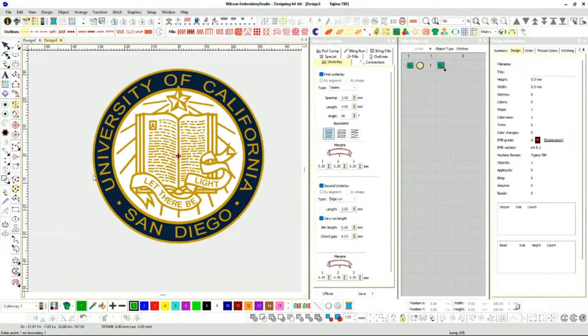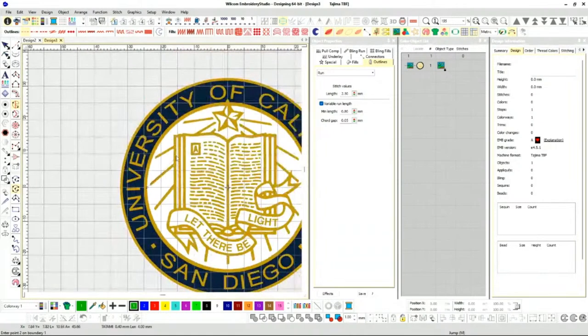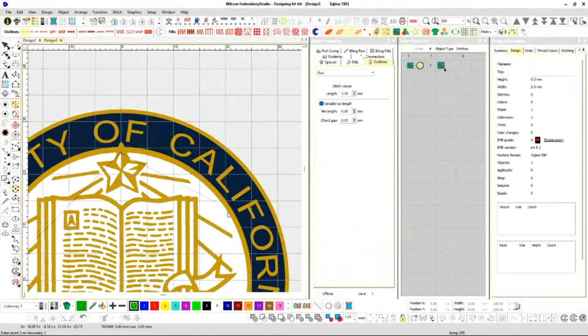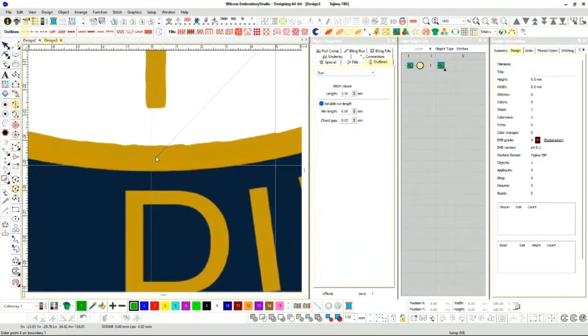Let's put back these grids. And actually, I'm going to do just a run stitch. And you're going to see with this run stitch, I can convert this run stitch into my fill stitch. So here you're seeing where I'm clicking is right at the zero points, here in the middle. This is my zero y-axis. And then I'm going to click down here to my zero x-axis.